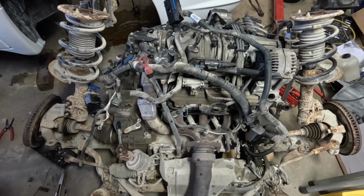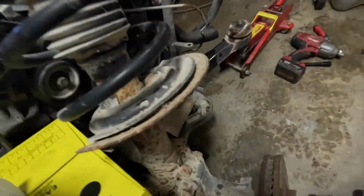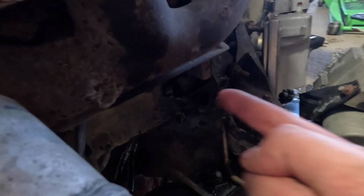Okay, we got the 2 bolts out there. We got 3 bolts out here. We got the 1 bolt out of here. We got the 1 nut right here, and then we took off the starter because there are 3 converter bolts that need to be taken out.